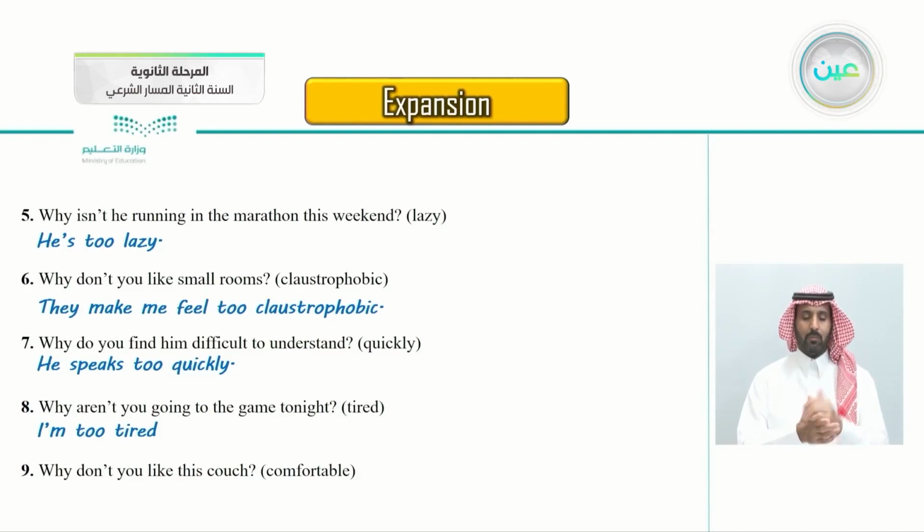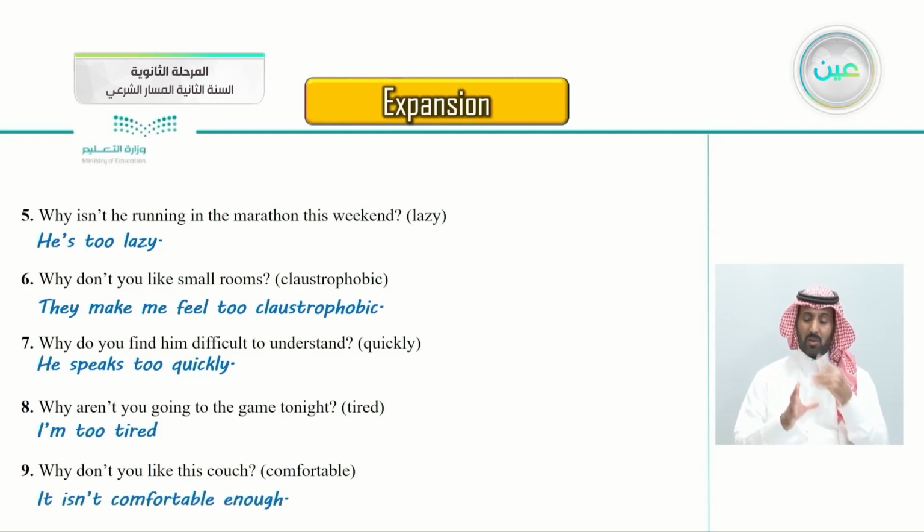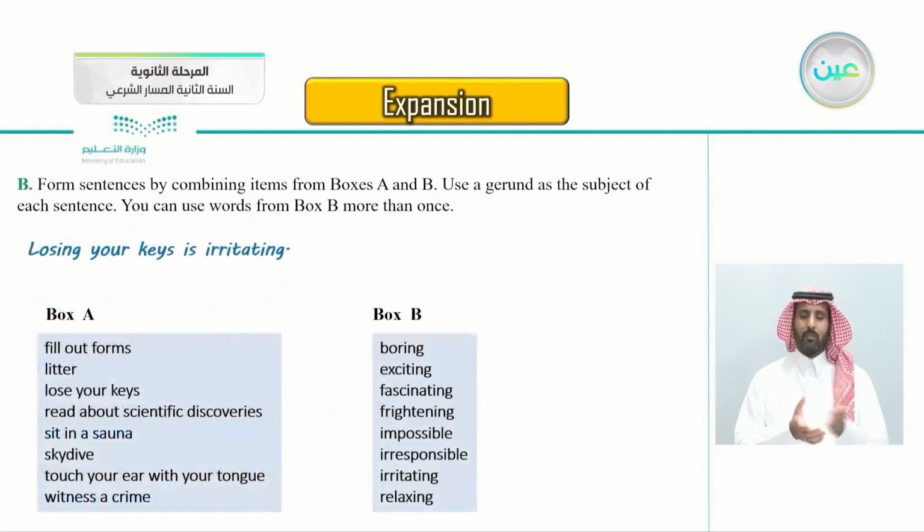Number 9, why don't you like this couch? And the helping word here is comfortable. Because it isn't comfortable enough. Of course, you can't say because it's too comfortable, then you like it. You say here, it's not or it isn't comfortable enough.